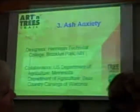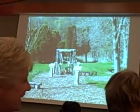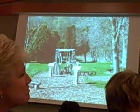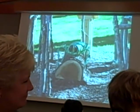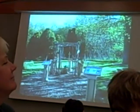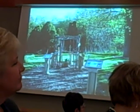Ash anxiety. Look out! The emerald ash borer is heading toward Minnesota. With its sculpture of the insect in an ash cage, Ash Anxiety helps visitors identify this destructive pest and learn about the effect it could have on our environment in the future.